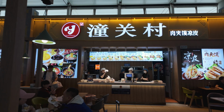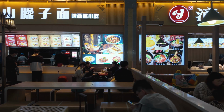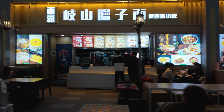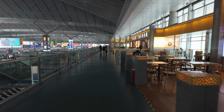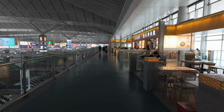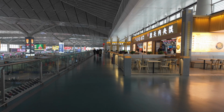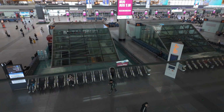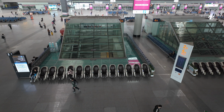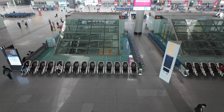Looks like they specialize in the burgers here. Noodles. And it's pretty empty, surprisingly. Let's take a look down here. If you're feeling tired, they have those massage chairs here that you can just either sit in or actually pay to get a massage.